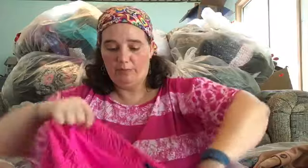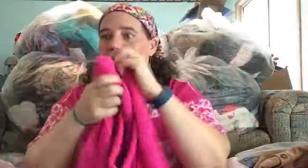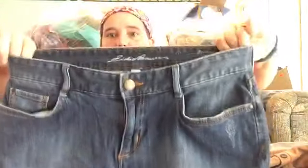Nice black career basic piece. Torrid still flies for me normally, if priced right. Some people say it doesn't fly very well for them, but I've also seen some people asking outrageous resale prices for it. So, Torrid size 3, which would be like 3X, pink lace top. Eddie Bauer size 6, jean shorts.